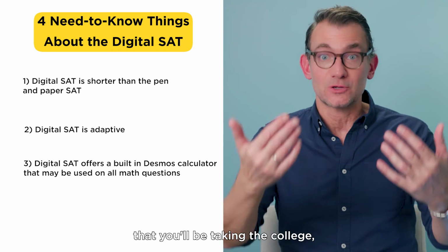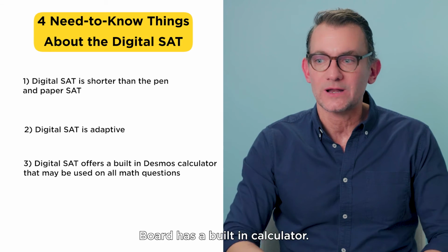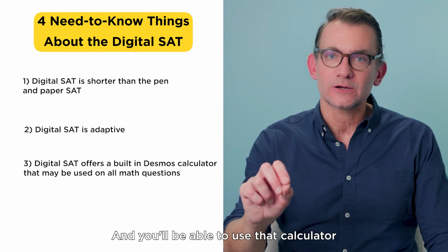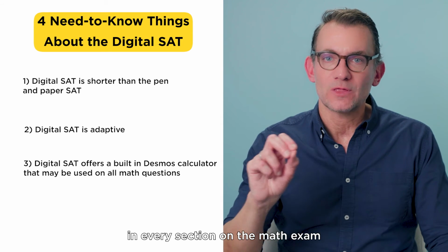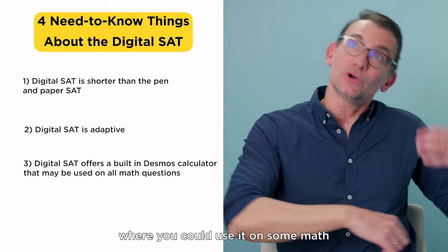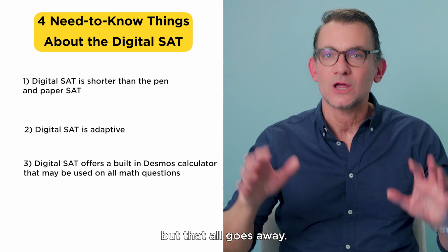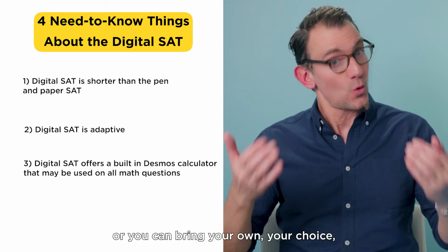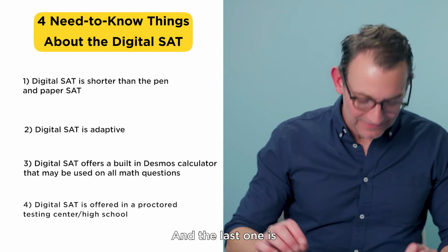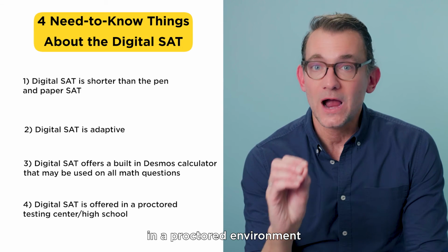So the Blue Book app that you'll be taking the SAT on, that's created by the College Board, has a built-in calculator, and you'll be able to use that calculator in every section on the math exam. That is far different from what happened in the past for the pencil and paper test where you could use it on some math and you couldn't use it on some other sections of the math, but that all goes away. You can use the built-in calculator or you can bring your own, your choice, but you can use it throughout all math sections.